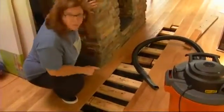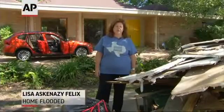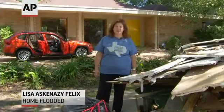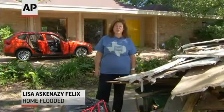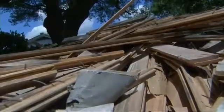Across the road, Lisa Askenazi Felix says they're stripping hardwood floors and waiting for cars to dry out. And this drywall has been in the house maybe 4 months at this point. We just really moved in a couple months ago. Many here had to renovate homes, and construction from the last round of bad weather finished only months ago.